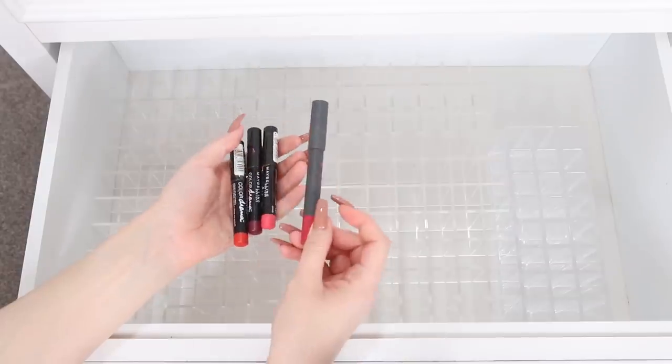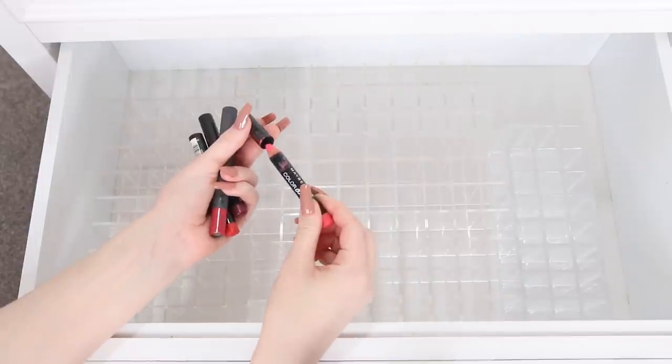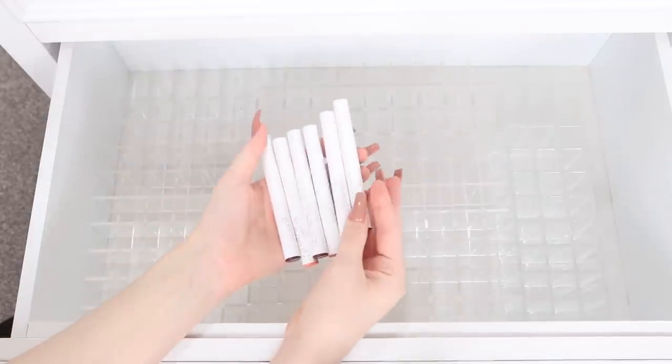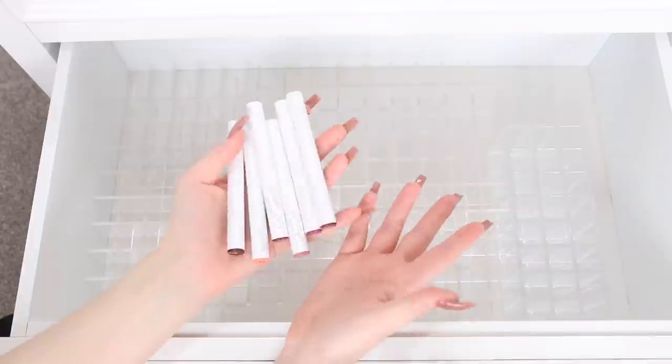I'm gonna get rid of these crayon lip products. So we have Bite Beauty and Maybelline. I just never really reached for them, and I know that they're past their use by date. I'm also gonna get rid of these ColourPop lippy sticks. Again, I just know they're really old and I never really reached for them.